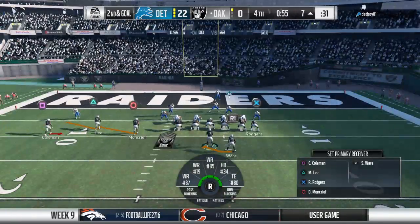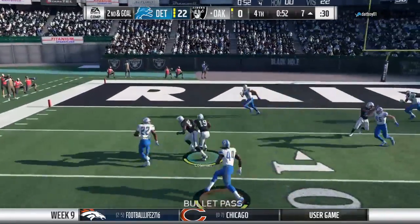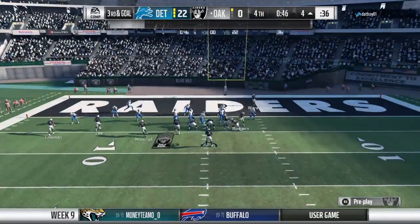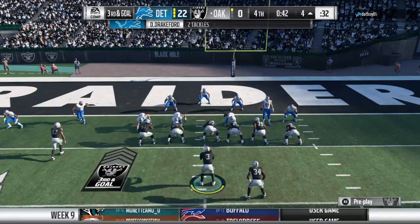And on the outside, they're playing press coverage. They'll look to throw again. This will be caught just inside the 10. And the stop will come inside the 5 at the 4. That time the completion goes for 4 yards, and we're set up with a 3rd and goal.